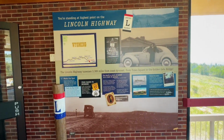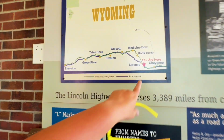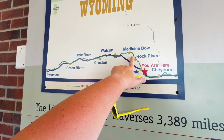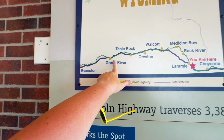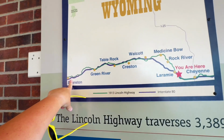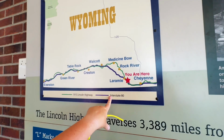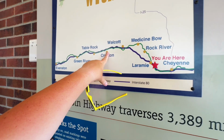There's tons of cool information about the Lincoln Highway in general, and it shows us that if you continue going along here, you'll go through Rock River, Medicine Bow, Walcott, Table Rock, Green River, and Evanston, and you can see the difference between the original 1915 highway and then also the I-80, which ended up kind of flattening out some of these areas and bypassing some of them.